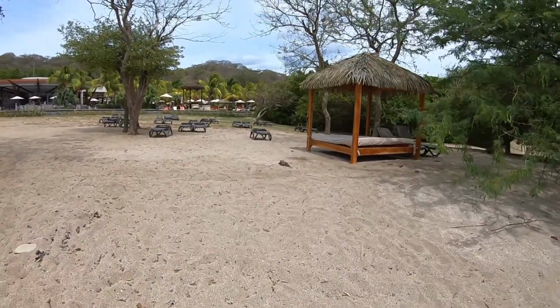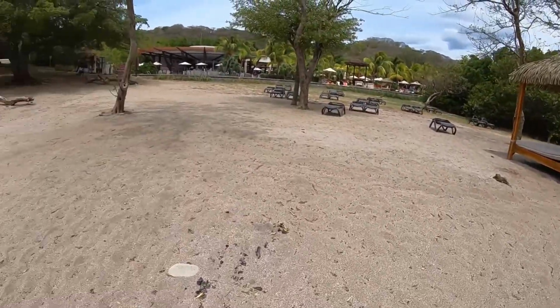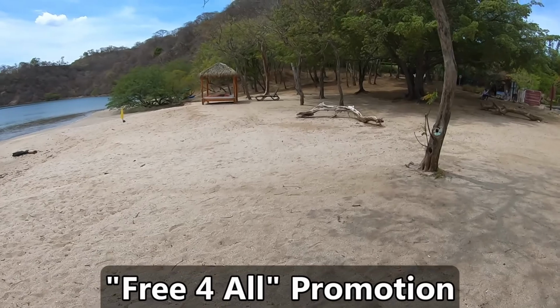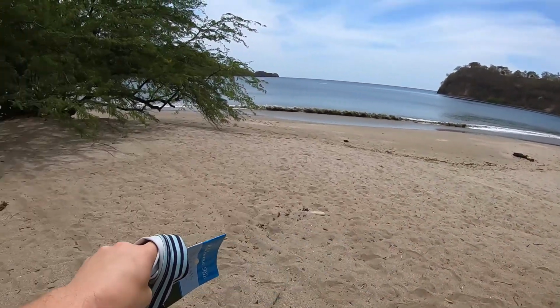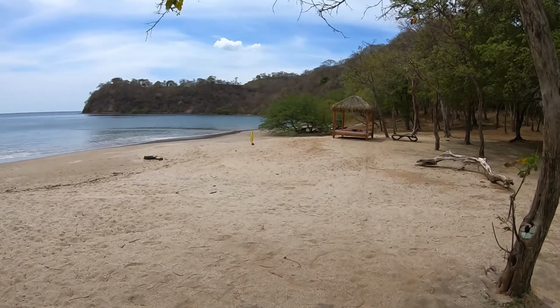This part of the beach is used for romantic dinners on the beach every night. The package we purchased came with the promotion free for all, and the free for all promotion gave us a free dinner on the beach. So later tonight, Nicole and I are gonna get out here. We're gonna try to get here early and get our nice spot for our romantic dinner on the beach during a sunset.